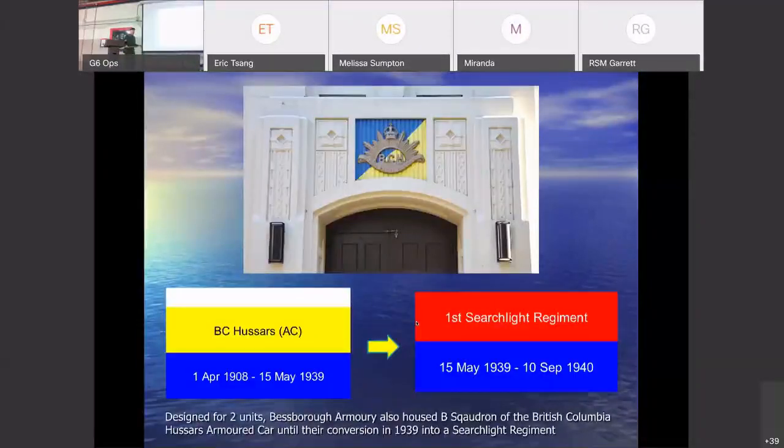Now, remember, two units, right? Armored or cavalry. They really did have horses in those years too, cavalry. The British Columbia Hussars, that's the crest over the other door. British Columbia Hussars armored car. It was B squadron that was in the building. What happened?